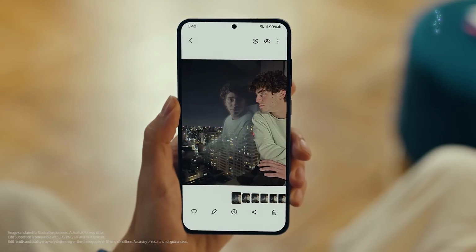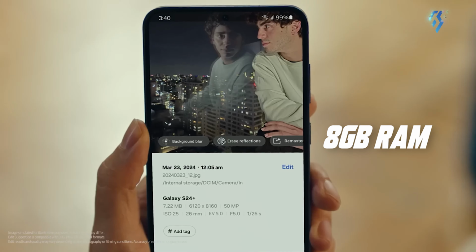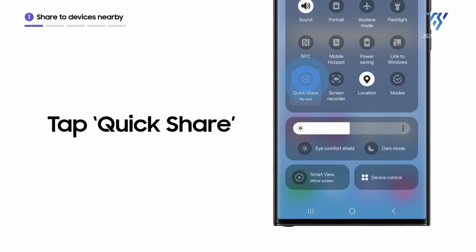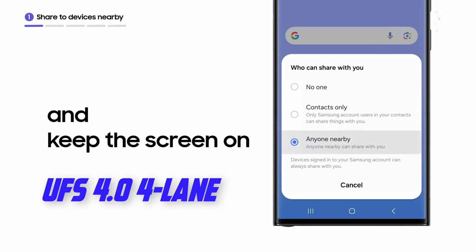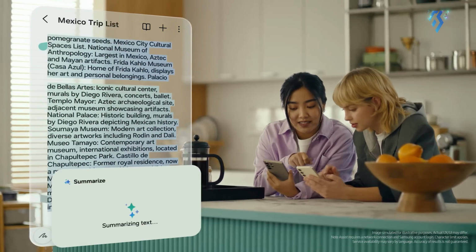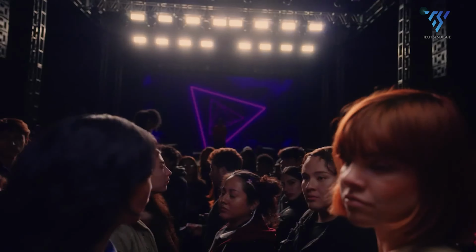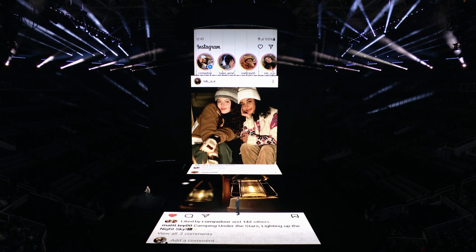In terms of storage and memory, the base Galaxy S25 might retain 8 GB of RAM, but users can anticipate faster storage speeds thanks to the integration of UFS 4.0 4-lane CS technology, ensuring quicker data access and smoother multitasking. These anticipated features collectively position the Galaxy S25 series as a formidable contender in the premium smartphone market.